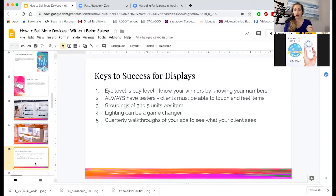You want to make sure that you have groupings of 3 or 5. So it's not 4, it's 3 or 5. And I don't know why those numbers, but this is something that has been tested and tested and tested. And so having a grouping of either 3 or 5 is what's going to move more product. Lighting can be a huge game changer. Depending on your shelving, they have those little sticky lights that can go on the shelf above, and that can really up level the presentation and make the display case look so much more visually appealing. So keep that in mind.